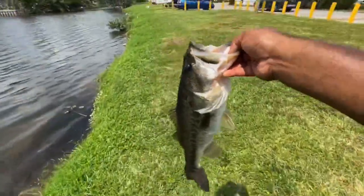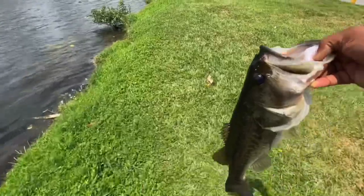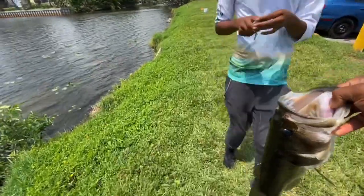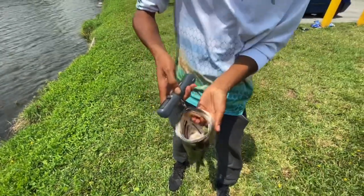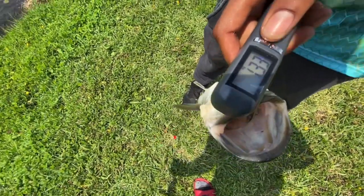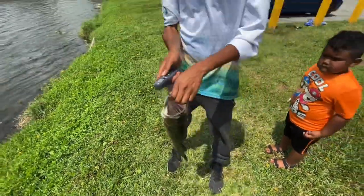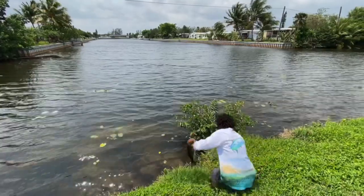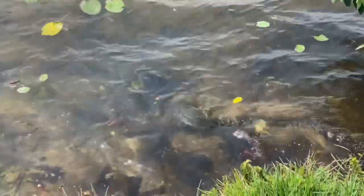Let's go this way. We're going to weigh it to see how much it weighs. That's a nice looking bass. Almost 3 pound bass. Catch and release, baby. Woo! Catch and release.